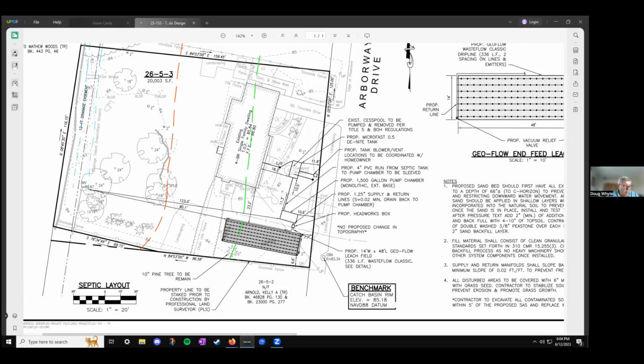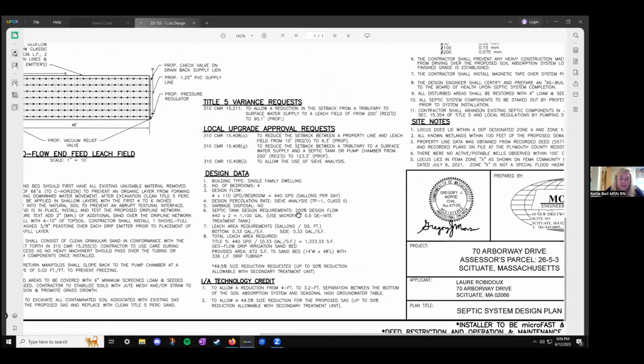All right. Someone want to make a motion? Sure, Kelly or I can. Karen? Yep. We do both the variances as well as the upgrades, correct? Yes. As far as the motion? Okay, so I'm going to move to approve the septic repair plan with the local variances requested, which is the reduction in the setback requirement from a tributary to the surface water supply to the SAS from 200 feet to 90.1 feet, as well as the following requested upgrades, the reduction in the setback requirement between the property line and the SAS from 10 feet to 6.3 feet, for the reduction in the setback requirement from a tributary to surface water supply. I think you went quiet.